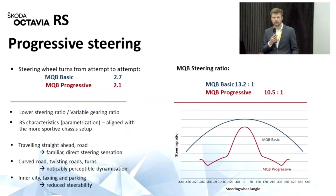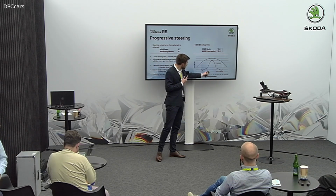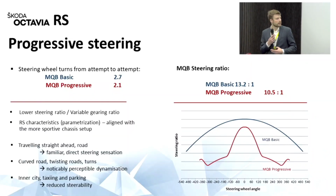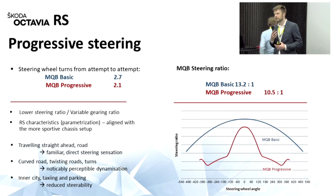The progressive steering. This is a function or equipment which every new Octavia RS gets, and compared to the standard one, it's different in two ways. It has a lower steering ratio, so it means that you have only 2.1 turns from one end to the other, compared to 2.7 in the case of the standard steering, and it has a progressive gearing ratio. This is illustrated here. What does it mean? When you drive in a direct way, for example on the highway, the steering ratio is very comparable to the standard steering. It helps the car to feel relatively stable.